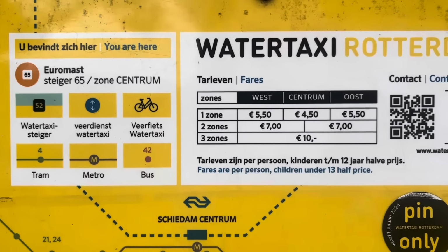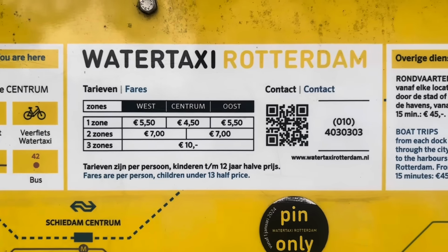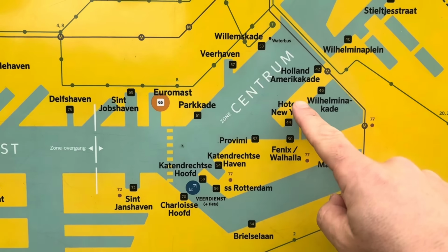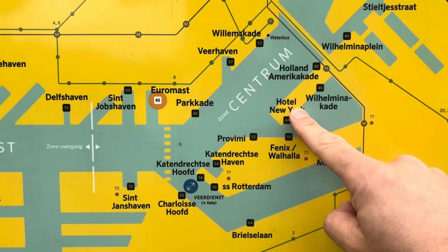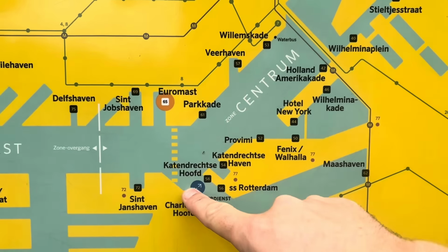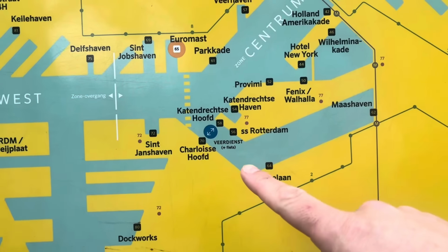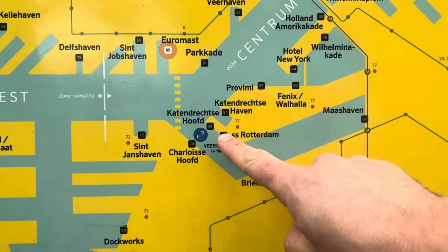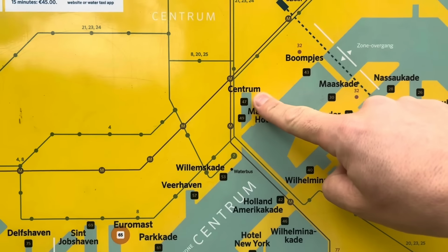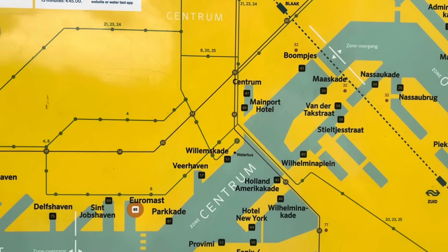Traveling around Rotterdam by water taxi may not be the most economical way of doing it, but it's certainly the most fun. As you can see, we started here today at Hotel New York, over to EuroMast, and our next port of call is SS Rotterdam. We should get great views of the ship. We'll then be taking another water taxi from the Rotterdam up to Centrum for MarktHal and my gorgeous Uncle Wang dumplings. Of course, it's how I roll.